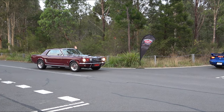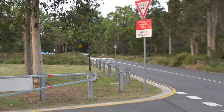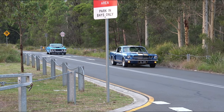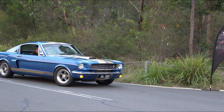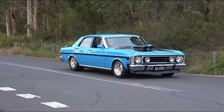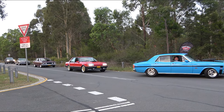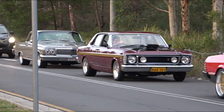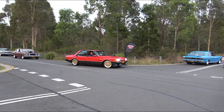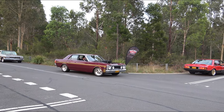And a beautifully coloured Mustang in the maroon, looking sick. Got a beautiful Mustang in the blue and white, and the next XWGT behind it in the blue and black. Yes sir, this one's a GT350, six star. And Mr. Sasha in his XE ESP. And Matt in the XW, Chevy Impala. Good morning, my dear sir. Nice. And Matt's mean XWGT, yes sir.